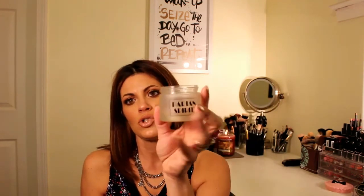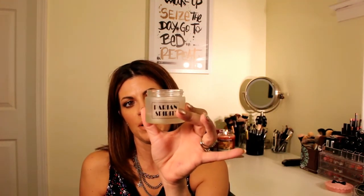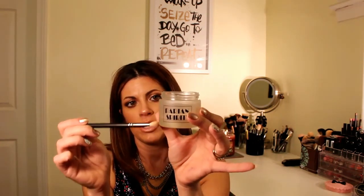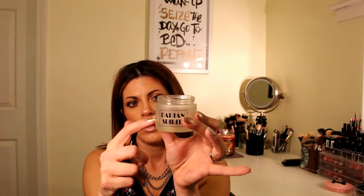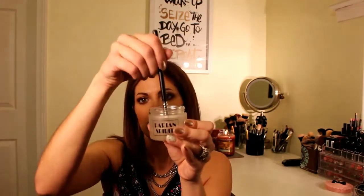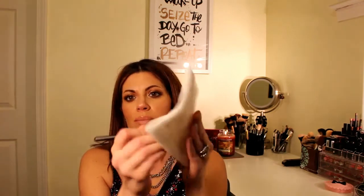But real quick, I just want to show you, when you get this little jar from Pore Spirit, which again, you can pick up at Beautylish, there's a little net at the bottom, and you fill up almost below that little net with the liquid brush cleaner, and then you just rub your brush back and forth on the net, and then wipe it off on a paper towel, and that's it, you're done.